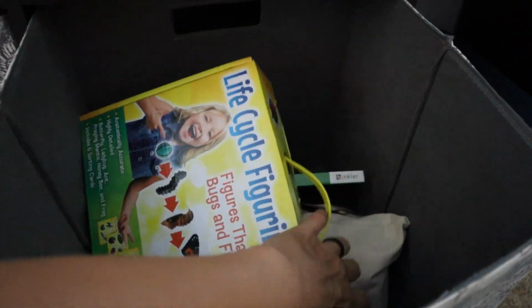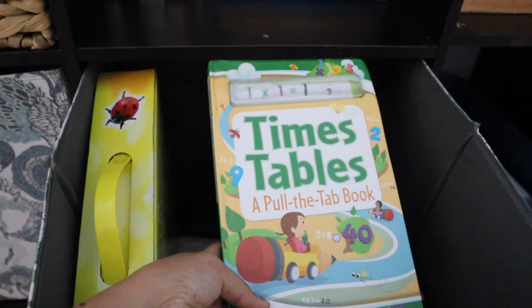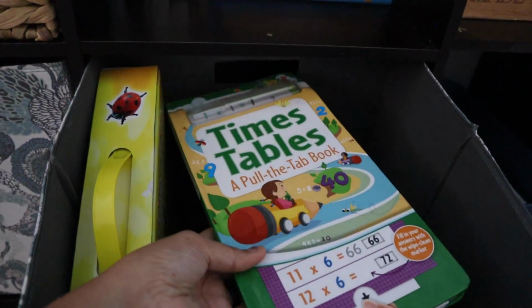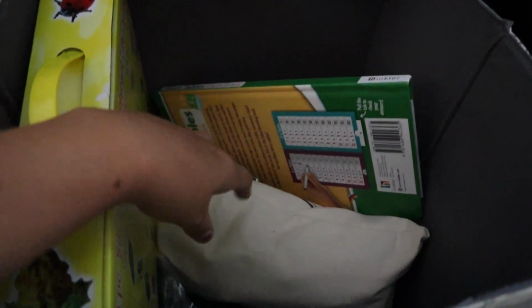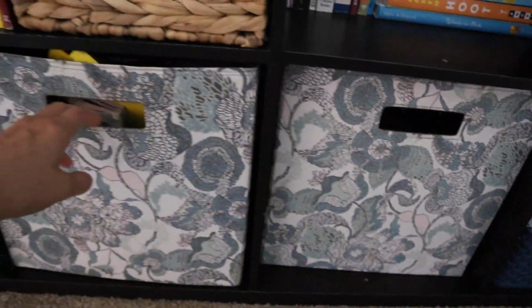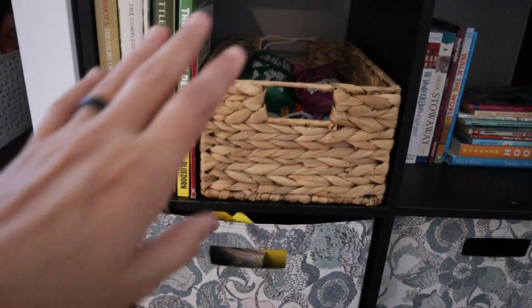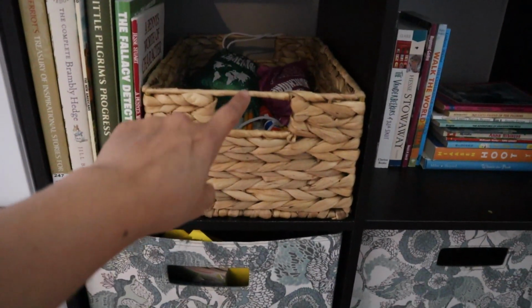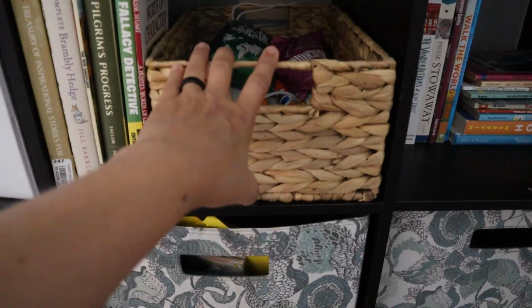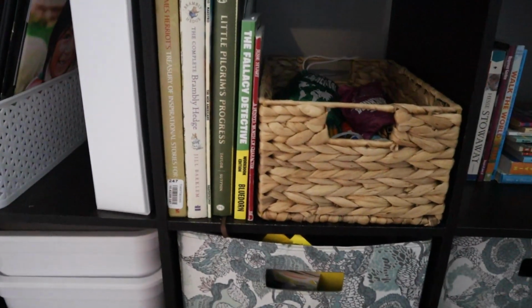This is just random stuff. These are little life cycle figurines that we're going to be using this year in our nature study. This is something that they can work on. It's a dry erase times table thing that's actually pretty popular, and these are like Lincoln logs. That's good for keeping hands busy during read-alouds if they would like. There's just some pencils and glue and scissors and random odds and ends in here that we may need, and some other books that we may reference from time to time.